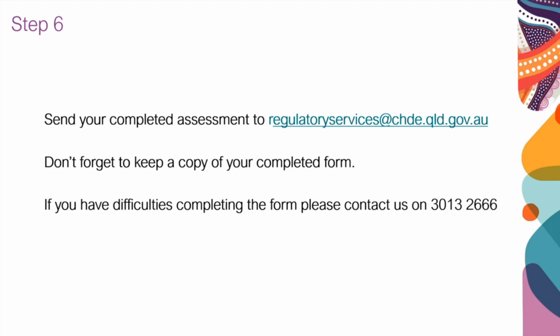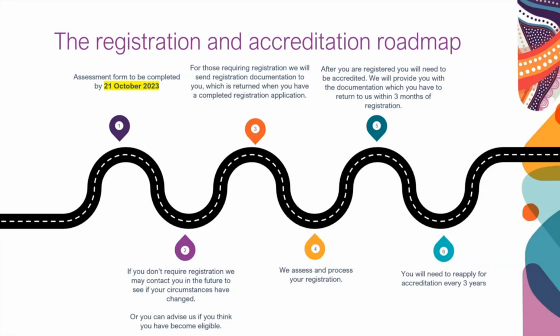Once we've completed that form, there are steps that you can take. So we do have a date of 21 October 2023 for this assessment form to be completed, where we will make those assessments, and it may also incur some phone calls in between. It doesn't mean that we've made a deadline of you are required to be registered at this stage. We're just making an assessment.